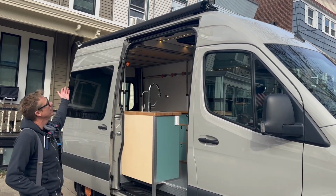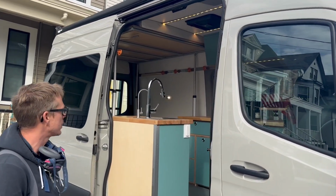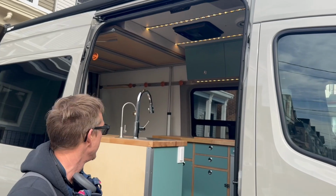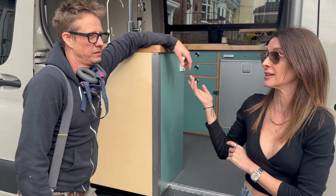There's a Fiamma awning. Those LEDs are basically, when we're out in the forest and we're backing into a spot, I want to be able to have light 360 degrees around the van. We took it to Asbury Park. We slept, we had our paddle boards.